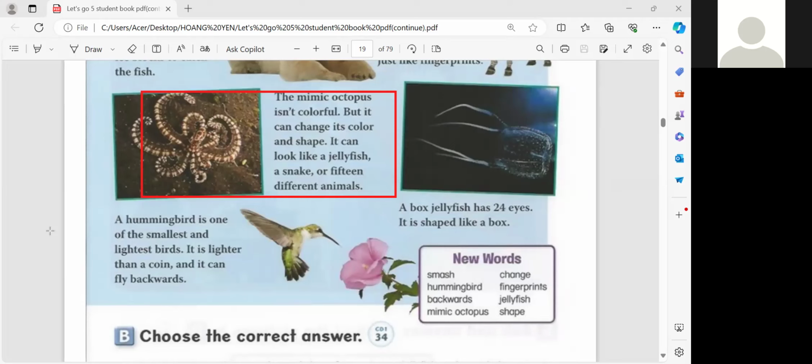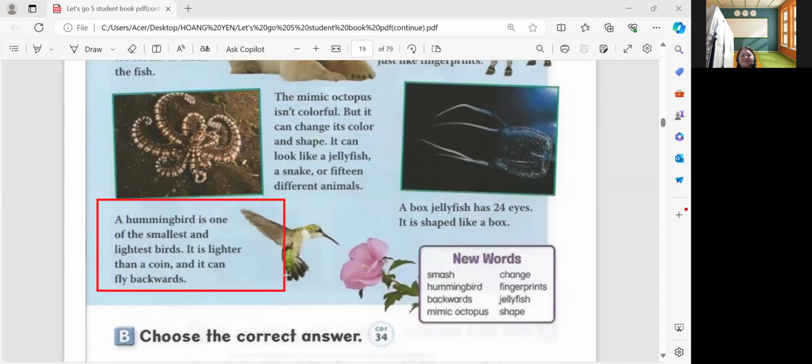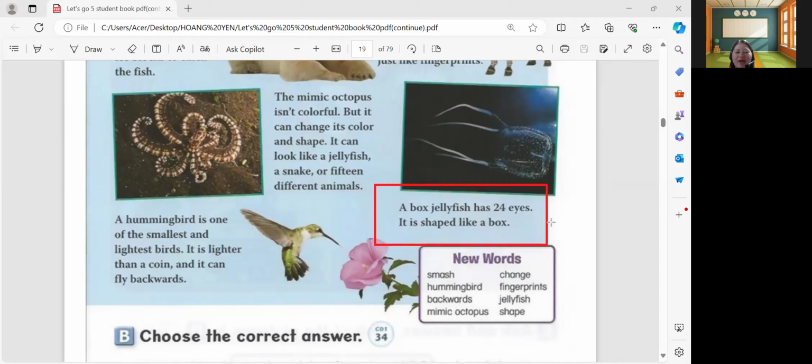Next animal is this one. The mimic octopus. It isn't colorful, but it can change its color and shape. It can look like a jellyfish, a snake, or 15 different animals. Okay, very good. And the next animal? A hummingbird is one of the smallest and lightest birds. It is lighter than a coin and it can fly backward. Okay, very good. Last animal we have.